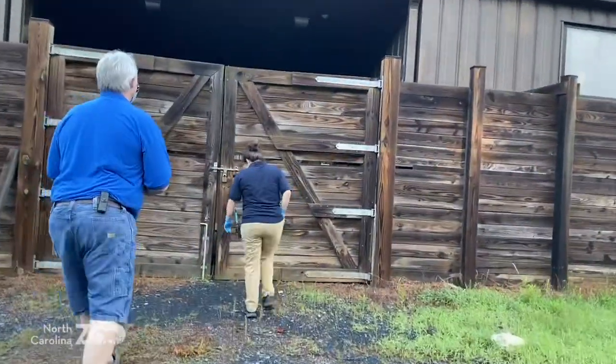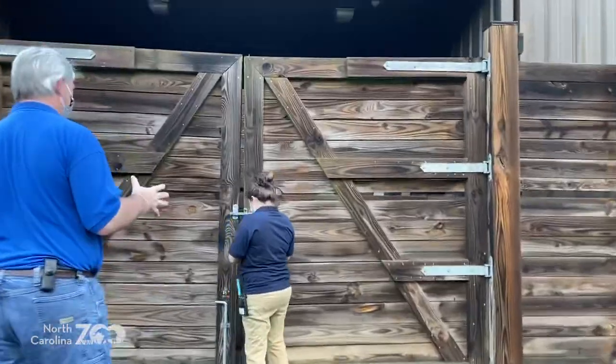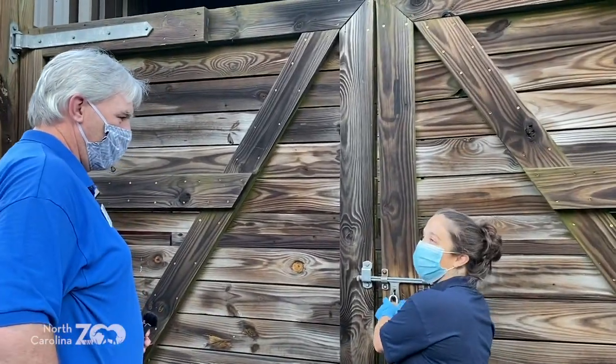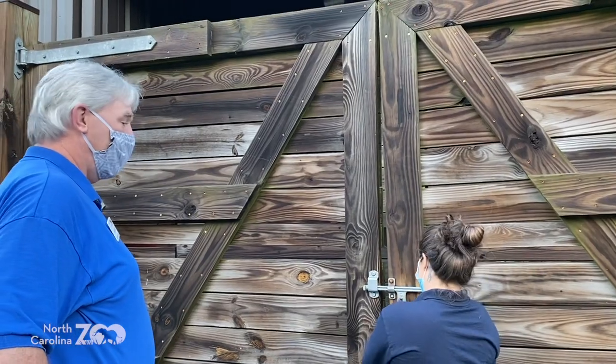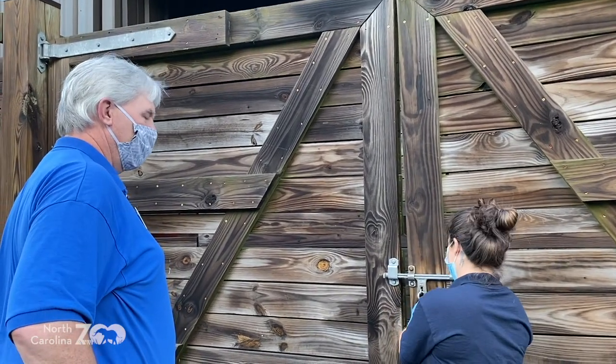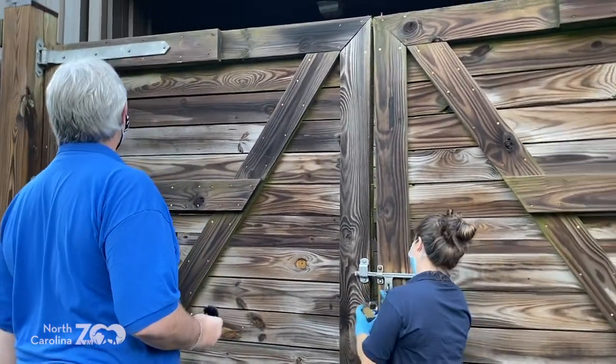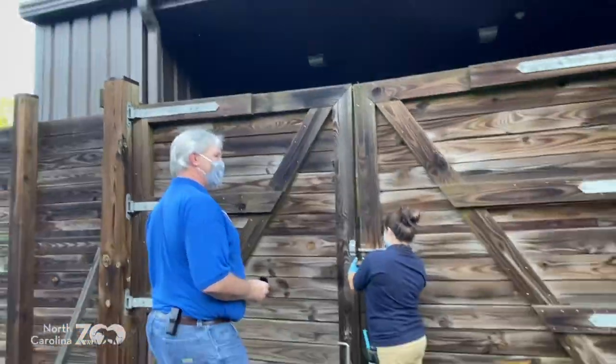So Stacy, where are we going right now? We are really behind the scenes right here. We are entering one of our African antelope barns. We call it a hoofstock barn. There are three of them all together. So who hangs out here?